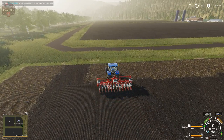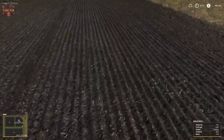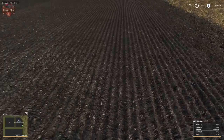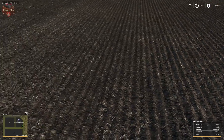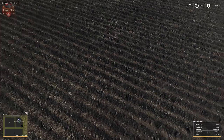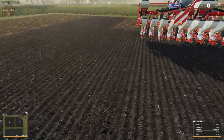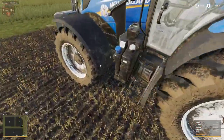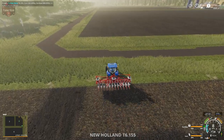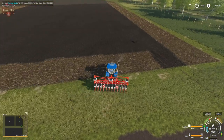So now that we've got two runs done, let's go ahead and check this out. Make sure everything looks good. Yep. Planting depth looks good. Spacing on the seeds looks good. Everything looks good. Let's go ahead and get back in. Well, we'll just see how much of this field we get done in the next little bit.